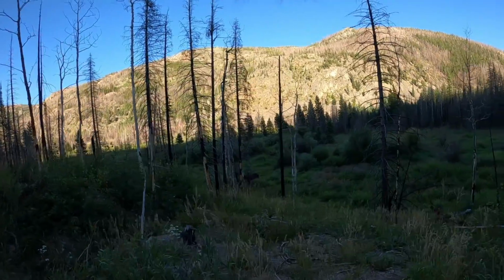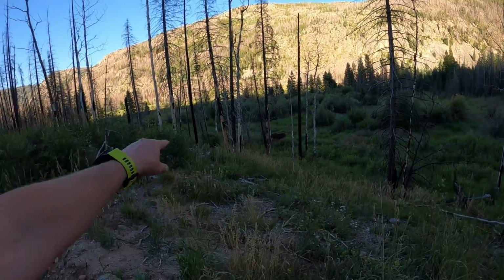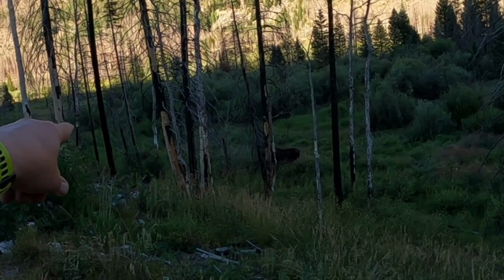Saw a moose and her baby. See where she's at. Oh, there she is. There's the baby over there. I don't know if you can see in the trees.